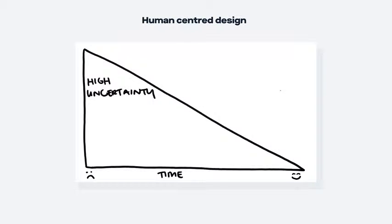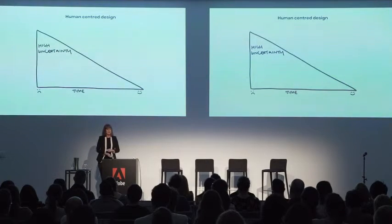Human-centred design is in many ways inextricably linked to uncertainty. As humans, we are predictably unpredictable, and that makes it really, really difficult for us as designers to design. I mean, in many ways, it would be much, much easier if we didn't have to involve humans in the design process. The problem is the result is obviously much less compelling when we do that.